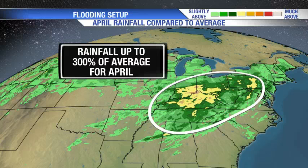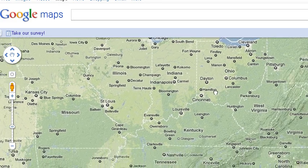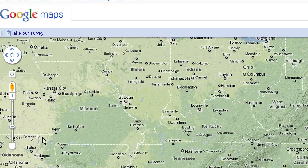So let's take a closer look to see what areas we're really talking about. I think what we've got to watch out for is anywhere from the Tulsa area leading up towards Springfield, St. Louis, and the other Springfield, Illinois, Decatur, down towards Evansville, Indiana, Indianapolis, Louisville, Cincinnati, Dayton. All these areas have already experienced some flooding recently. Even more rainfall is going to be flowing across this whole area. So that's what we're most worried about at this time.